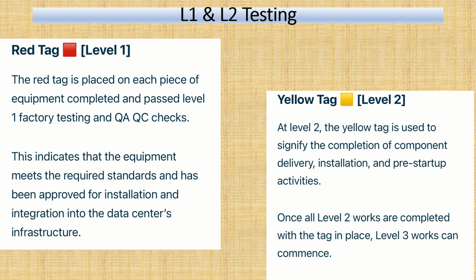Then, as the L1 of any equipment is passed, testing of L2 starts. The tag color placed for L2 is the yellow tag. At level L2, the yellow tag is used, and in this testing, generally installation verification tests and pre-startup activities happen, like the equipment layout on the floor, how the equipment is placed, what gap is to be maintained between the equipment, and what the different connectivity to the equipment is, checked with respect to the drawings approved by the design team. Once all L2 works are completed with the tag in place, level 3 work can be commenced.